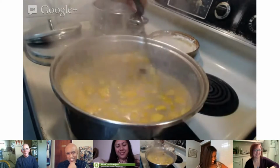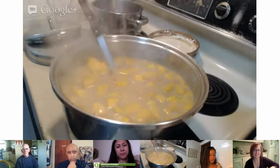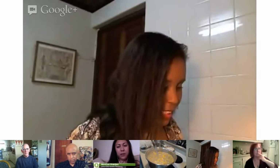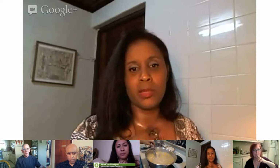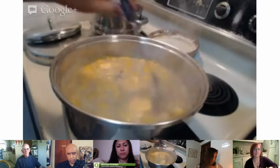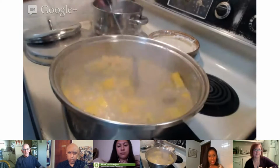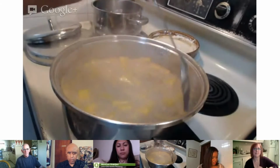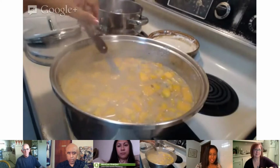Could you substitute the coconut milk? Yeah, you definitely can. My mother doesn't use coconut milk, so you could just omit it. You can just put extra water, if you want, or you could put stock, if you want. You don't even have to find a milk substitute. It's really just for the flavor, but it's not like it has to have a milk in there at all.